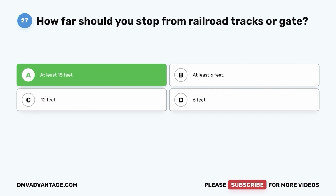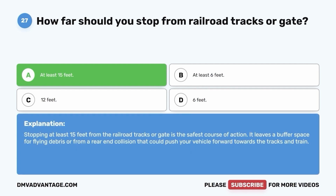At least 15 feet. Stopping at least 15 feet from the railroad tracks or gate is the safest course of action. It leaves a buffer space for flying debris or from a rear-end collision that could push your vehicle forward towards the tracks and train.